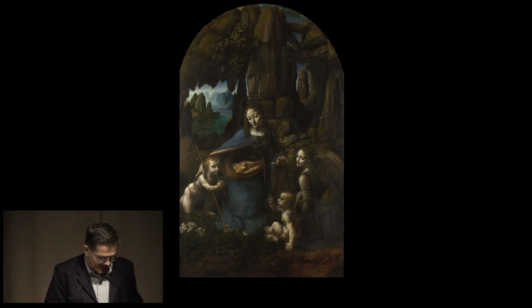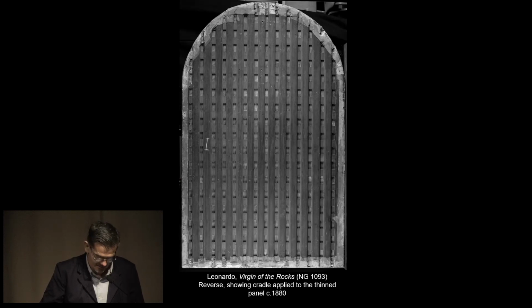So this painting remained in Milan until 1780, when it was purchased and brought to England by Gavin Hamilton. It passed through two more English collections until it was finally acquired by the National Gallery from the Earl of Suffolk in 1880. At this point, its five-member panel was thinned and cradled by a famous British restorer called Morrell shortly after acquisition, for no reason, really. It just was what people did.